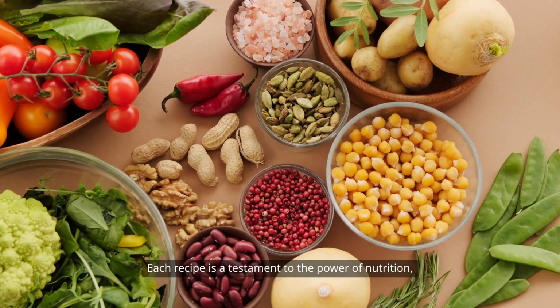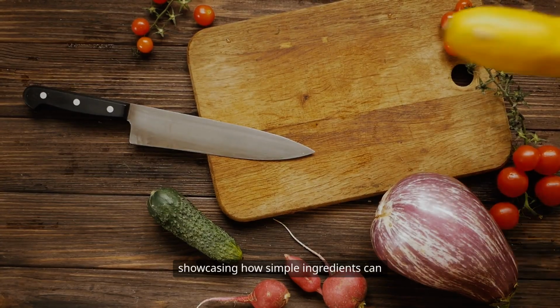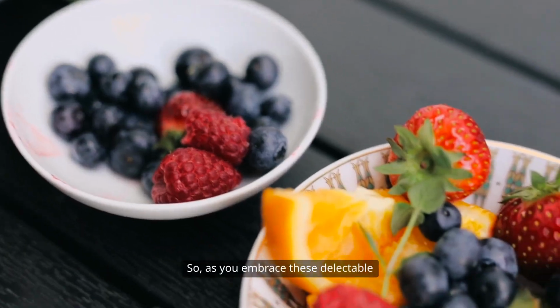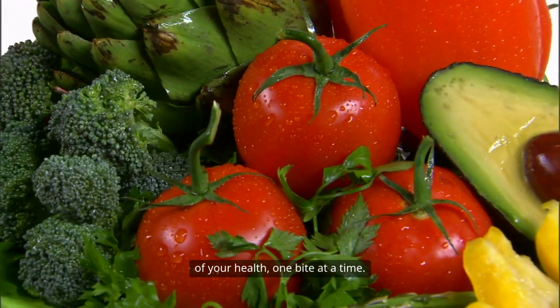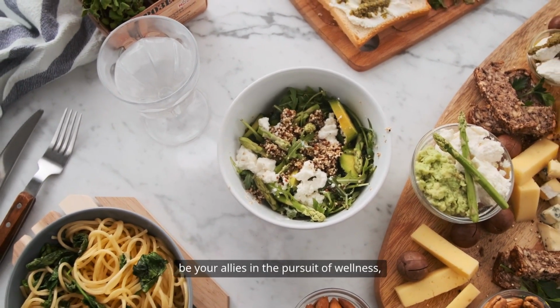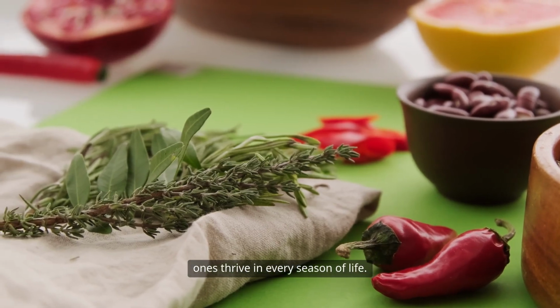Each recipe is a testament to the power of nutrition, showcasing how simple ingredients can create meals that nourish, heal, and protect. So, as you embrace these delectable dishes, remember that you are taking charge of your health, one bite at a time. In a fast-paced world, let these meals be your allies in the pursuit of wellness, ensuring that you and your loved ones thrive in every season of life.